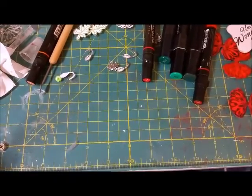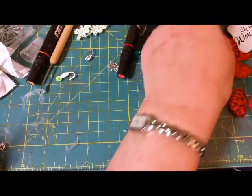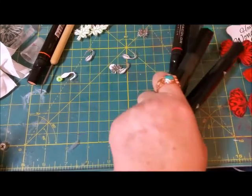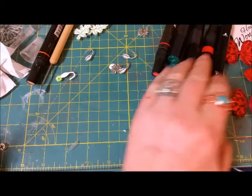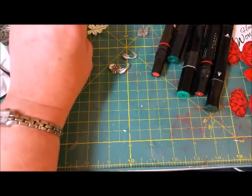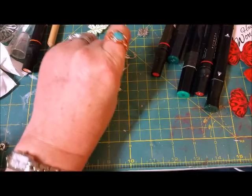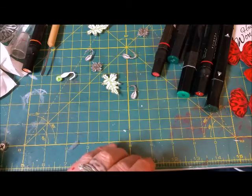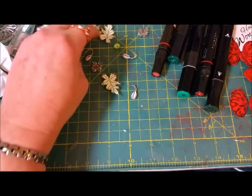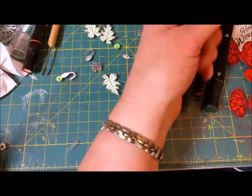Hello, okay, I'm back. I got the four pansy petals done. And now I'm going to be working on the other little parts I got going on here, the flower and the leaves. Let me pull these colors out.